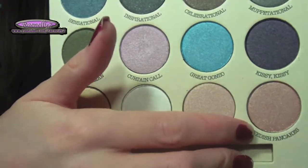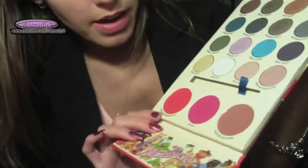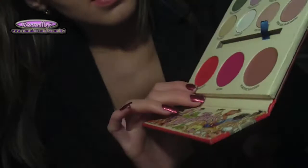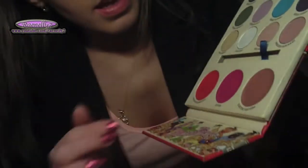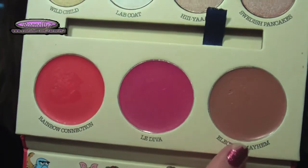The Swedish Chef actually used to have a cereal out. Then down here for cheek stains and lip color is Rainbow Connection. That's that one. Then there is Le Diva. And over here is Electric Mayhem. What I'm going to do is rub my finger in the lip color and stains. Now they are coming out a little darker on my fingers than they would.